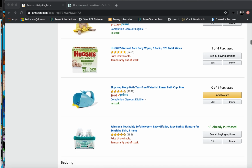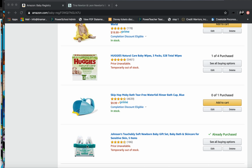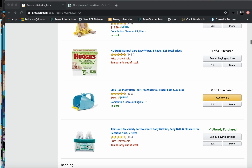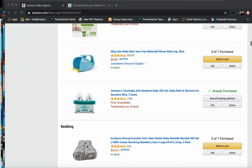I also put this Johnson's newborn baby gift set. I have to say, I never used it. I've just been using Johnson & Johnson's. I didn't use the newborn. The lotion actually smells really good. I'm sure the bath does, but I just never needed it. So this is not something that I necessarily would put on my registry. But you can if you want to try, especially if your baby's skin may be sensitive. This might be the one to go to.